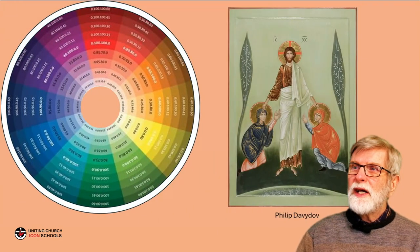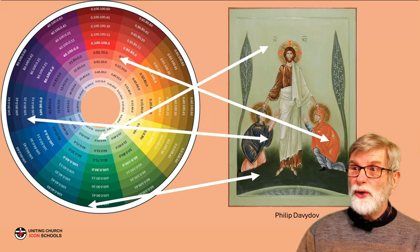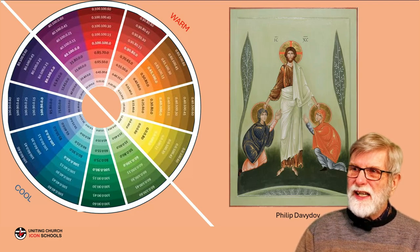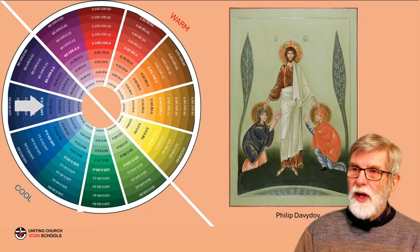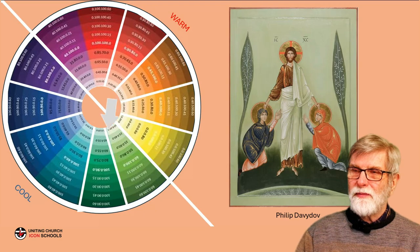Philip Davidov again, lots of green this time, green and dark green, and the warm orange, and a warm blue, and more warm blue but paler, and more green but very pale, and we get complementary. We nearly get two complementaries, the warm blue and the cool orange, but then we get an almost red. It's a warm orange and green.